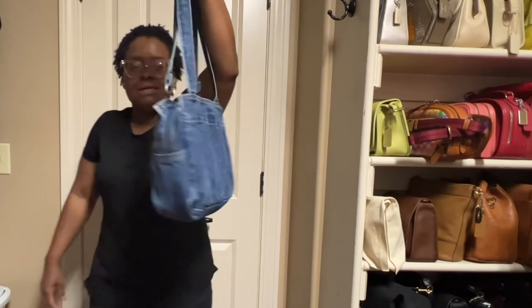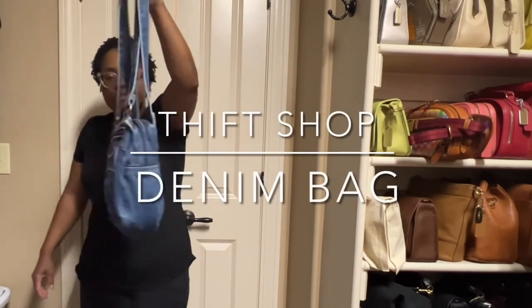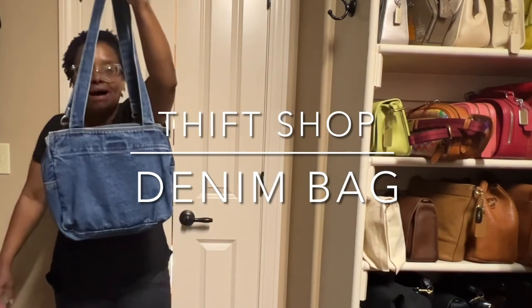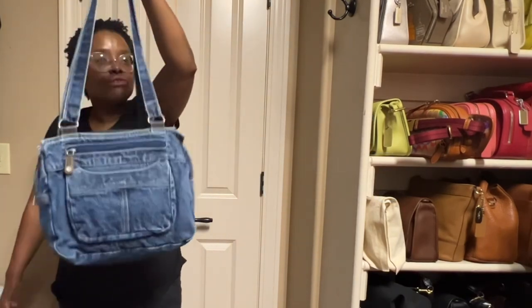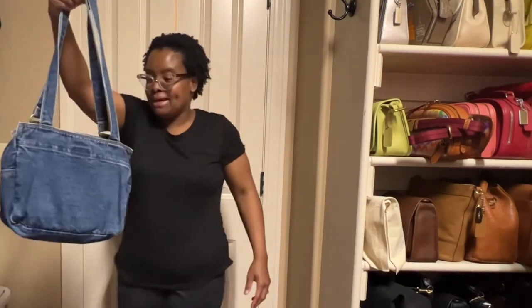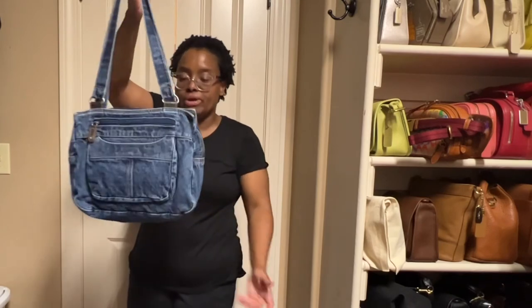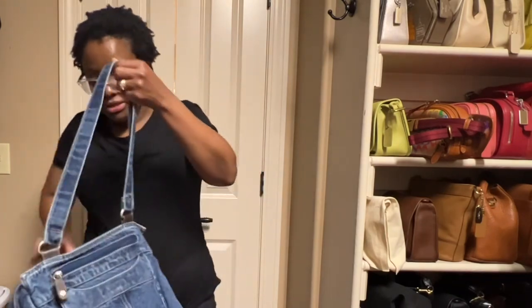Purchased this at a thrift shop. When I purchased it, it looked like it was in brand new condition. I paid $5 for this bag, you guys. $5. I didn't have this stored on my shelf, so that's why I almost forgot about this denim bag. I don't even know what brand it is. Not sure if somebody made it or what.